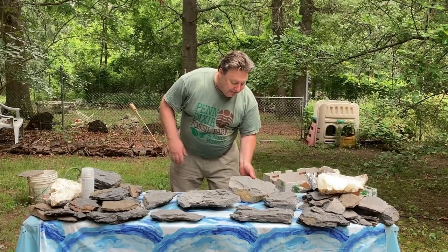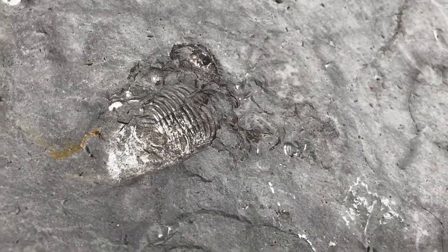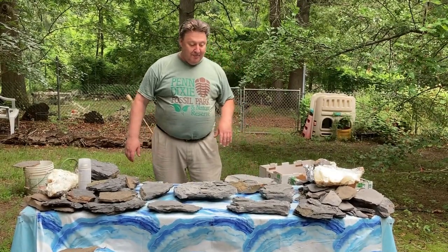First of all, you might remember in the very beginning, I found this fossil here, which is just really the impression where a trilobite had popped out. It was a very big trilobite, and looks like the shell actually might have remained behind. So it was kind of interesting. So I took that home.